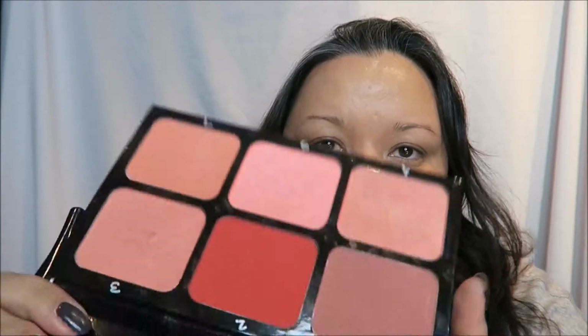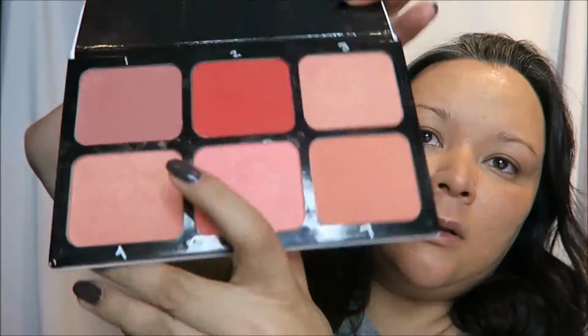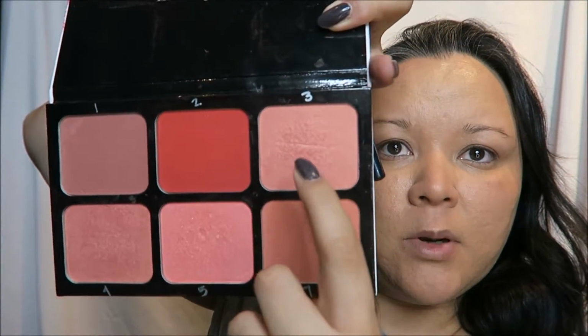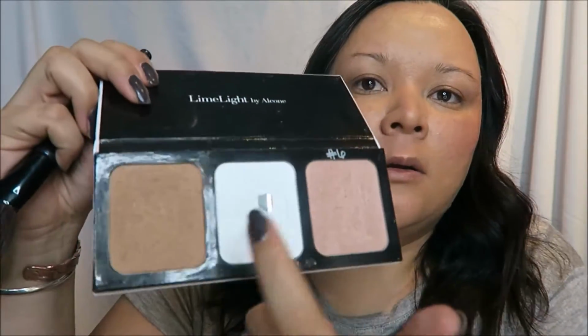And then for blush, I think I'm going to do number 3 or number 4, honestly. Here's number 3 and here's number 4. I think I might go for number 3 because this has a little sheen to it as well, and it has a little peach in it, which for me is more natural looking on my skin. Now I'm going to take my translucent powder, which I have right there.